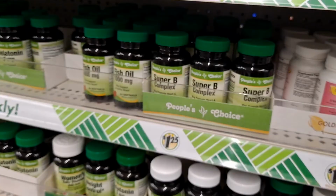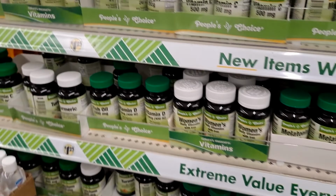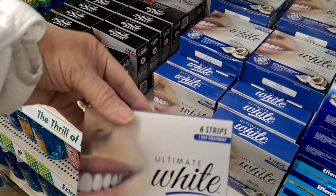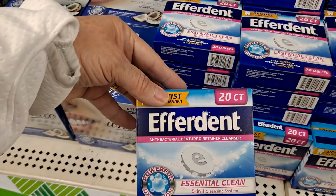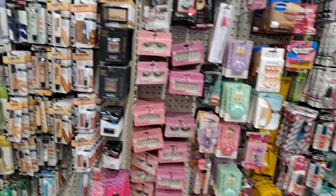Okay, this is something I just found. Okay. Six strips. And they also have the, I guess, activated charcoal. Wow. Efferdent, Essential Clean. Name brands, love it. Now for the makeup, they got a lot here. I don't want to miss anything, so let me go slowly as I can.